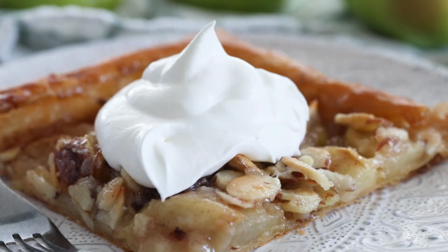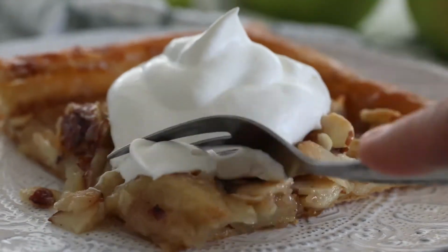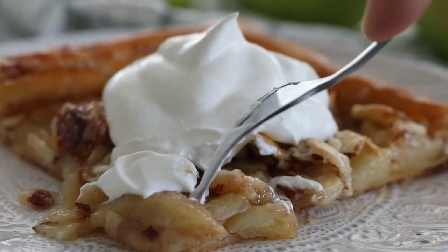Tart is seriously one of my new favorite desserts. The flakiness from the puff pastry, the sweetness from the apples, and a little bit of tartness from using those green apples plus the caramelized almonds on the top is just perfection.